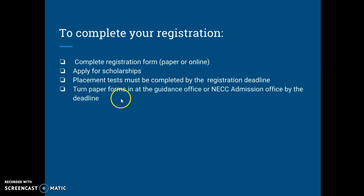You can turn in any paper forms in at the guidance office or out at Northeast at the admissions office, and of course you could turn your payment in at either place as well. And you can pay for the class in a variety of ways. You can pay cash, check, you can set up a payment plan at Northeast, you can give your credit card number to Northeast.